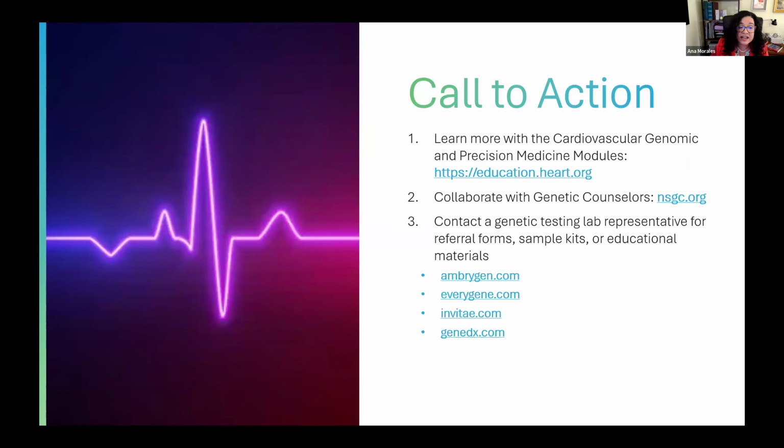You can contact a genetic testing lab on your own and initiate your own process with a representative that can help you. And you can start ordering or referring patients for genetic testing.